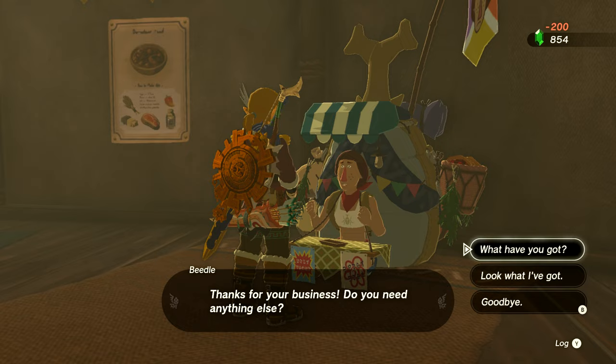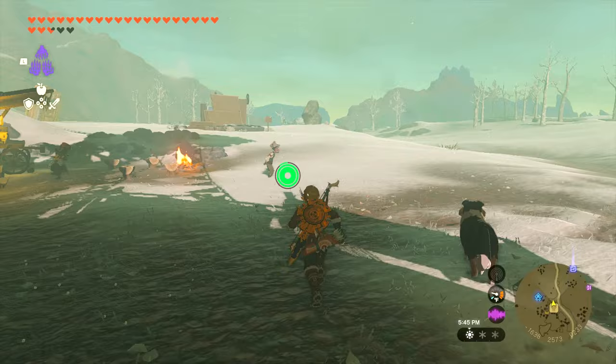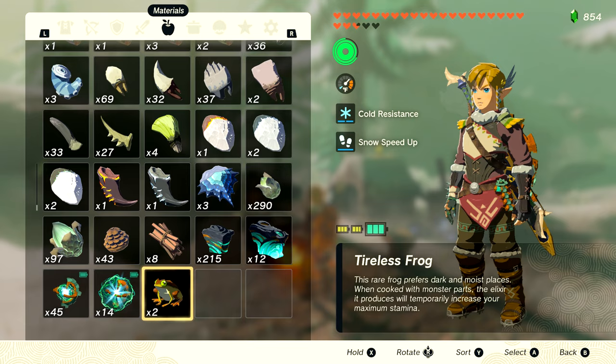All right, and then what is this? This is a pepper, what is that, milk? Pepper, milk, meat, butter, rice. Where is the cooking pot? There it is. Pepper, milk, meat, butter, rice. Spicy indeed. Okay, so we'll cook the tireless frog afterward.